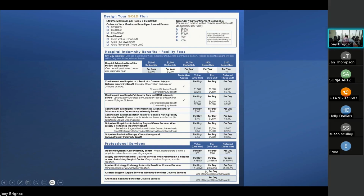Now, the great thing is that we do not take away from that $10,000. It adds on to the $10,000. Okay, so that's an addition on top of the $10,000, not a subtraction of the $10,000 for the assistant surgeon or the anesthesiologist. That is the great part of this policy. Everything we do, we add on. We do not subtract. But that's how a surgery works.